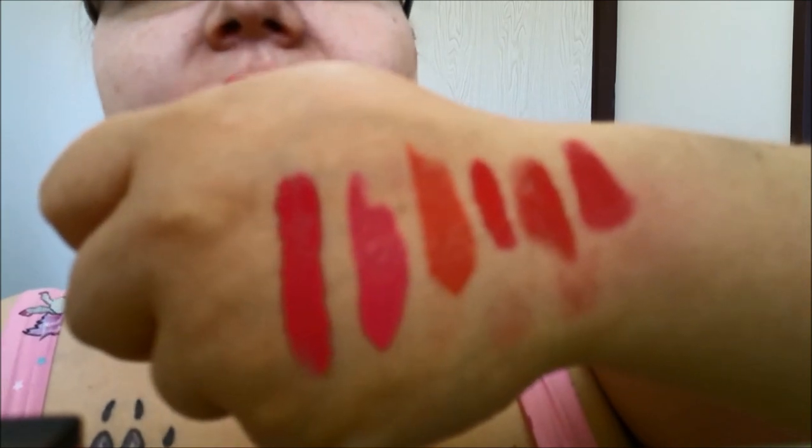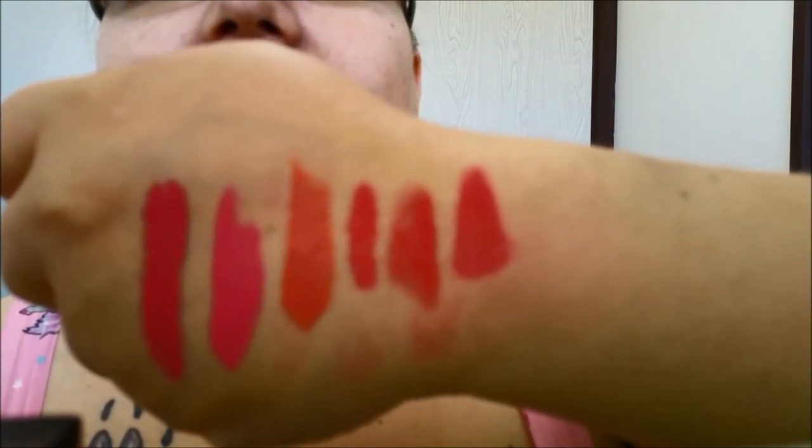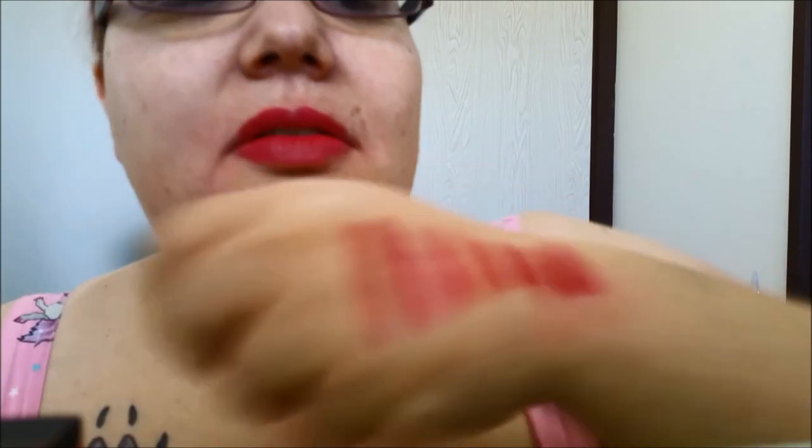They're all different in their own way, but yeah, so this is one of my other favorites. So that's the end of the pink section, and I'm going to go on to my red section.